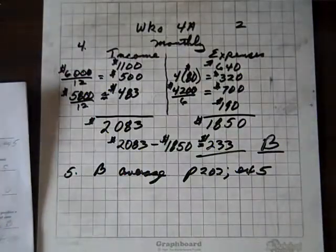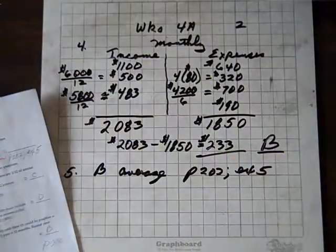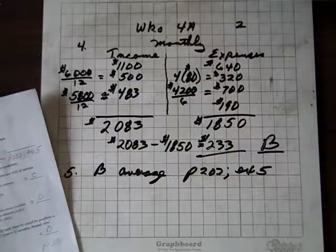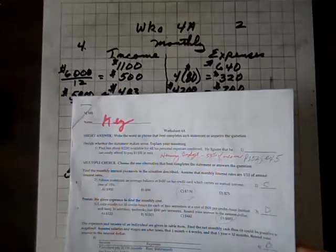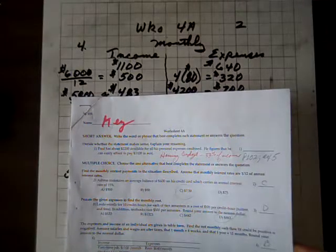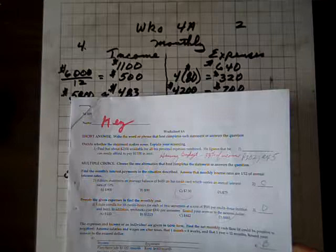So now let's go on to 4. For 4, the expense and income of an individual are given. Find the net monthly cash flow. And 4 weeks equates to 1 month. And in a year there's 12 months.